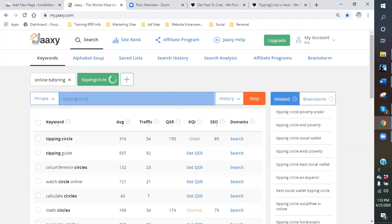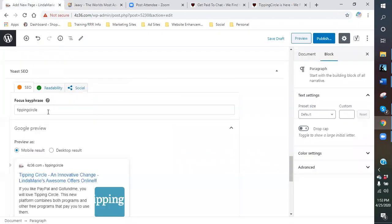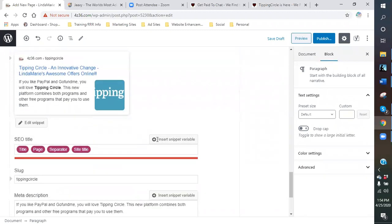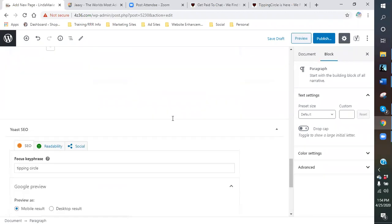reading on that, or if it's still the same. All right, so tipping circle together. So that tells me right there, there's not enough search for it. So let's go ahead and separate it here in our key phrase. So we will separate tipping circle. It's fine. But in our slug, we want it together. So then we're going to close our snippet editor.